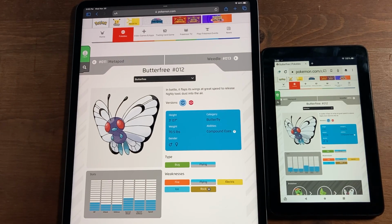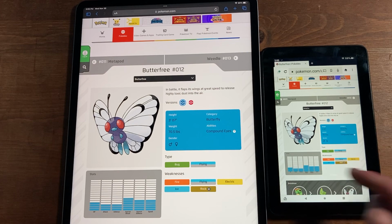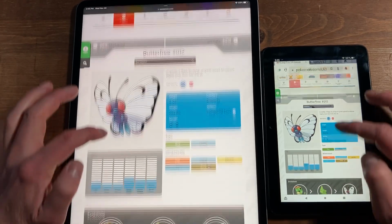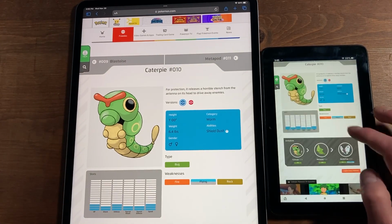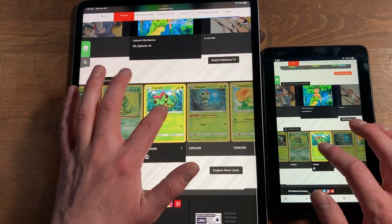So easier websites like this are not bad. You will notice on this little stat display here, the iPad does the motion, the Amazon does not. So let's go ahead and hit Caterpie. So you have a little bit of a motion, that one just comes in. Go ahead, we'll hit the card.